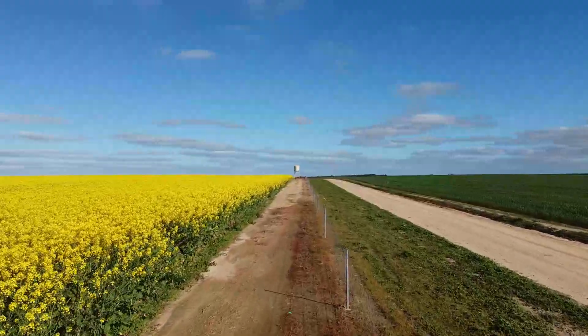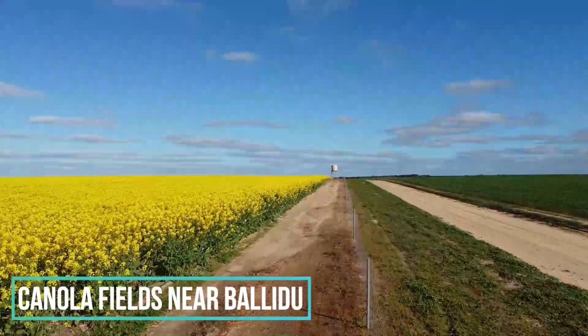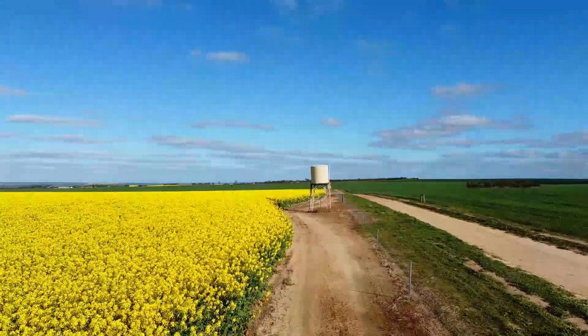Was on our way to see our friends Sheldon and Sarah, which are these amazing golden canola fields outside the town of Balladoo.